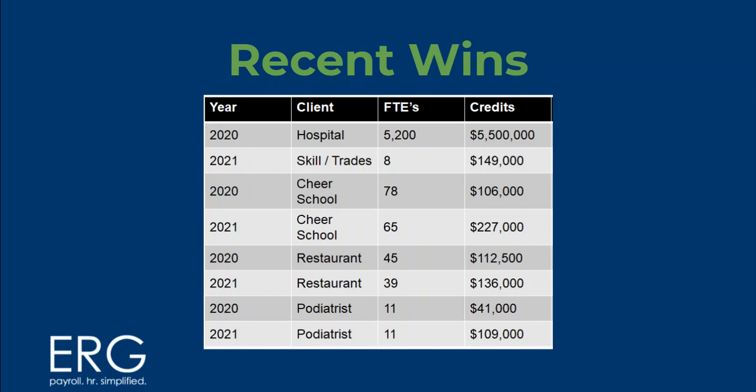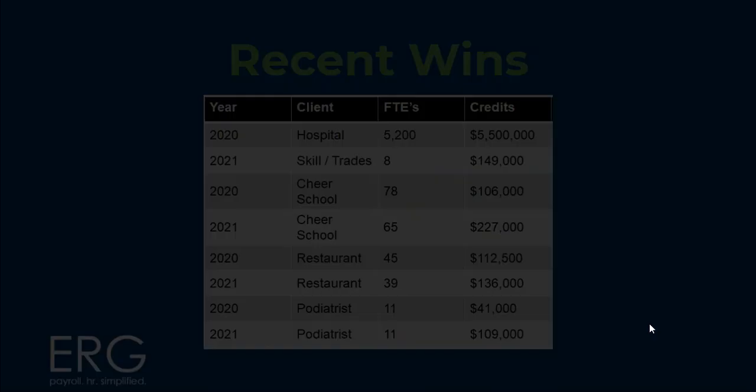And you can see some of these other great success stories ranging in size, 11 all the way through to 5,200 employees. And you can see there's plenty of opportunities here regardless of your industry.